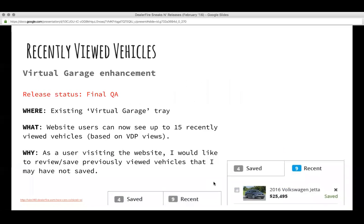So let's say you visit 10 vehicles in one site visit, and then you don't save any of them, but then you come back and say, I wish I knew which ones I had previously visited. This will show up to 15 that you visited previously. It's cookie based, so it will save as you come back as well. And then as you view them, in your recent tab, you can actually select your recently viewed vehicles to save. So it'll drop it between the 2 columns or the 2 tabs in the tray.